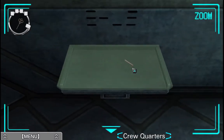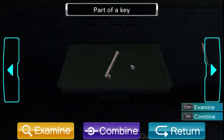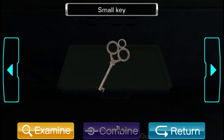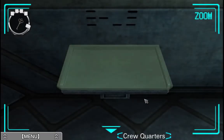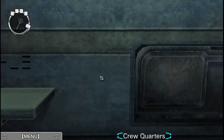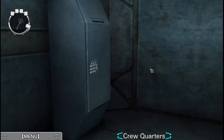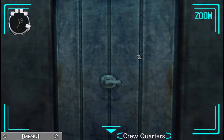Oh wait, there's something here. Look, there's something on top of the desk. Yeah, it's a piece of metal. Kind of cylindrical. Part of a key. Can I combine those two? How did I stick it in? Okay, key. So yeah, those things are always different in every room. Okay, I have a feeling I know where that key is being used.